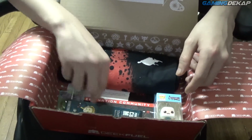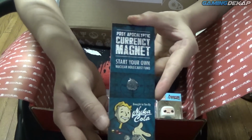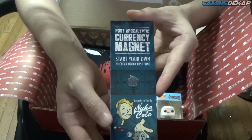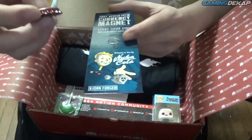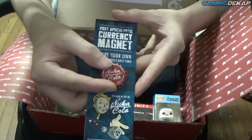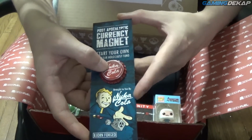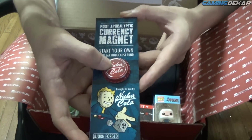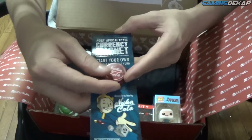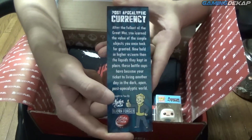Up next, we have the post-apocalyptic currency magnet, start your own nuclear holocaust fund. Oh, wait, is this it? Ah, I'm guessing it was attached like this and it just fell off. I'm assuming, yeah, clearly, Nuka-Cola, there's the direct correlation. Fallout related, correct. Pretty nifty. And here's the back.